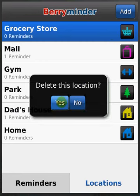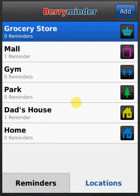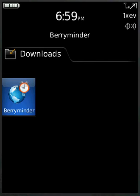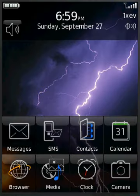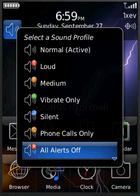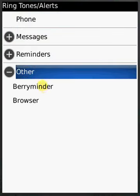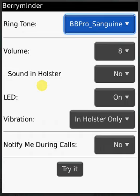Before we end this tutorial, I want to show you how you can pick the ringtone for your reminders. Go ahead and close the application and go to where you normally set up your ringtones on your phone. Expand the other section and click on Berryminder. This screen should look familiar and works exactly the same way that setting a phone ringtone does. That means when your phone is on silent, Berryminder will vibrate, but normally it will play the selected ringtone.